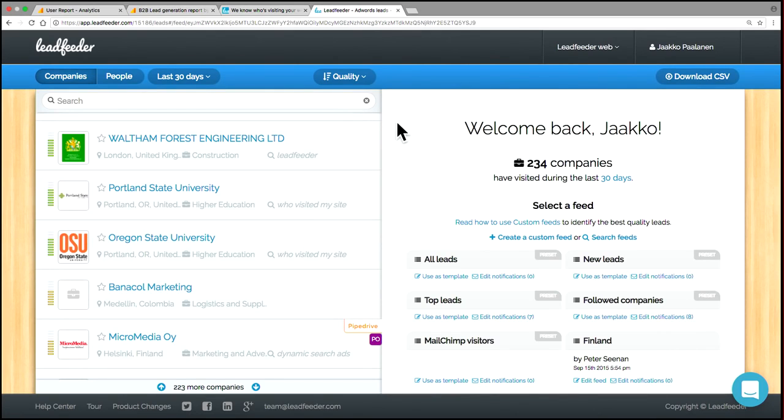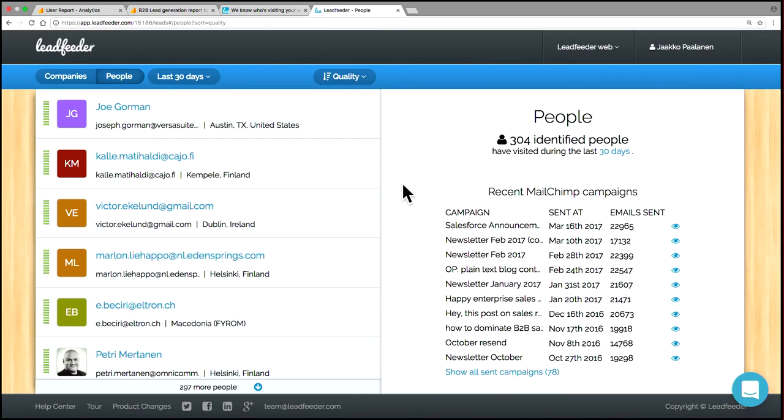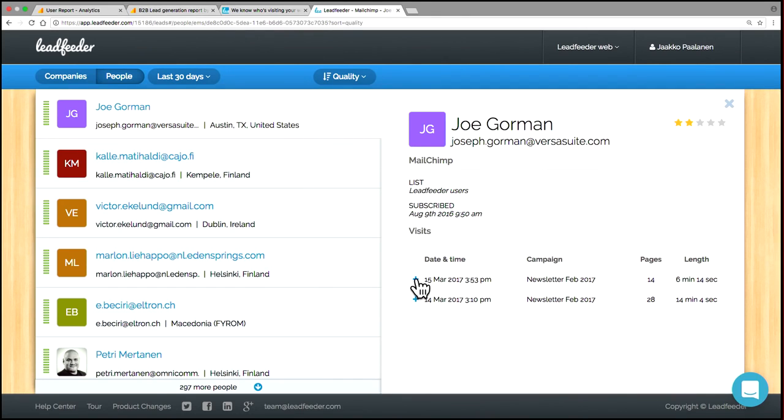And also, as we mentioned before, we integrate to email marketing tools. So for example, if you happen to use MailChimp, what kind of power we can give that is obviously in MailChimp you know that these people clicked from your newsletter, but you don't have any idea what they did afterwards. So with the data from Google Analytics and combining it with Leadfeeder, we can show you the same sort of information on an individual level.